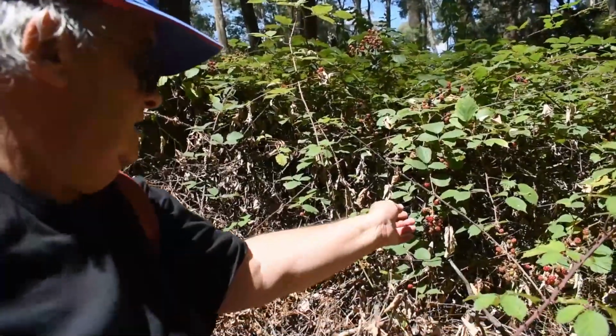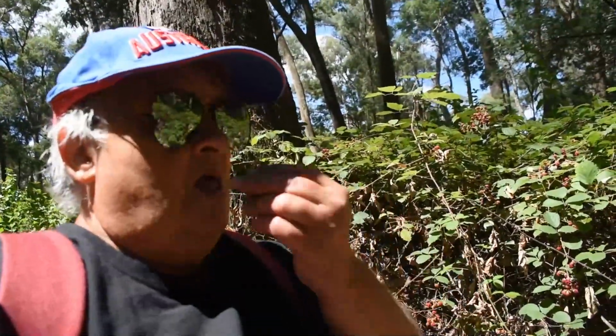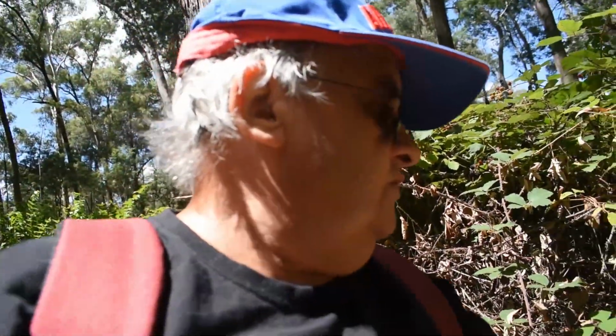Let's see if I can pick one. Don't fall in, Trev. Ooh, good. Lake Kerford, blackberries. This is really good. There's some more up there. So if you're lost in the bush, you know where there's food. And if you get hungry and thirsty, blackberries. Yeah, that's sweet. Very sweet.